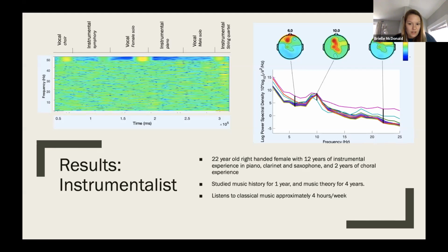So this increased prevalence of beta gamma waves indicates a greater response to these stimuli during these times. This is a bit counterintuitive to what I originally thought. I thought that the instrumentalist would have a greater response to instrumental music. However, this individual is currently singing more than they're playing, so that could have some implications in these findings. We also see on the right that the spectral density is similar to the non-musician, all kind of focused around the frontal electrodes.